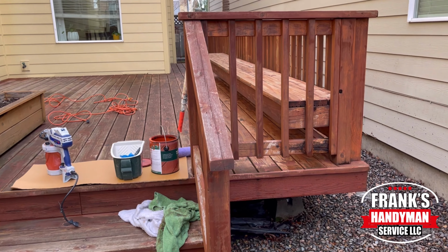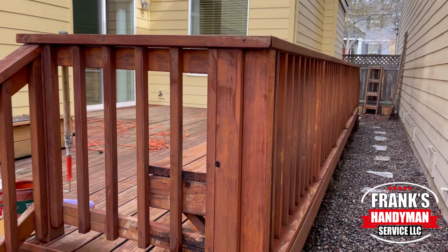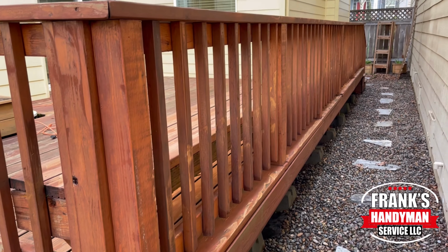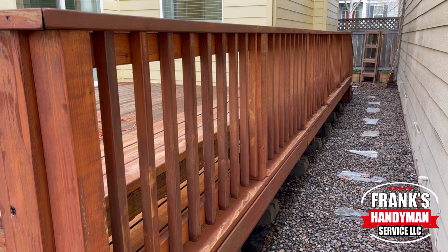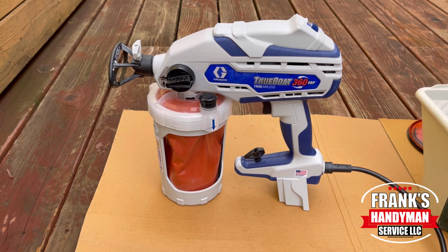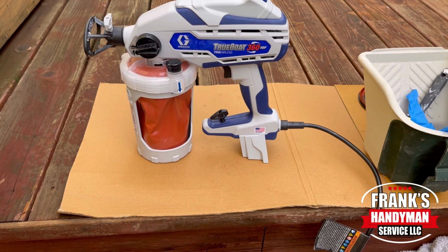And then we also have a third person that is helping us out right now. He came recently to visit for a whole year, so he also knows a little bit of handyman work. So we're basically training him on different things.